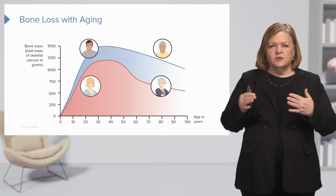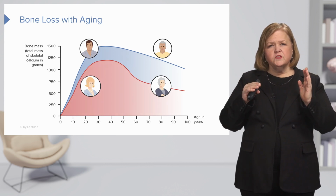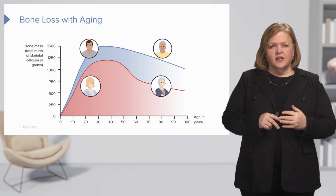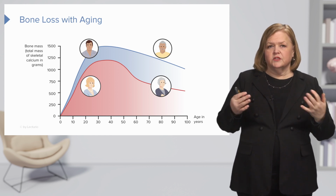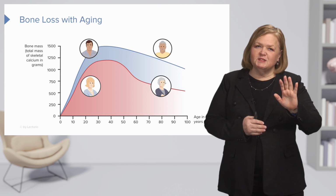So let me show you a graph. This will kind of help you see what it is. Let's start with what the axes are. So really your up and down axis, the one that goes this way, that represents bone mass. So that's the total mass of skeletal calcium in grams. Pretty exciting stuff, I know. Stay with me because it really does make a difference.